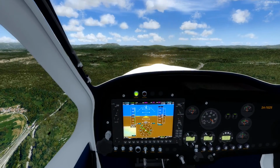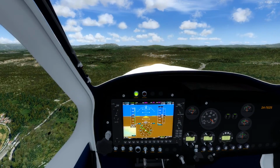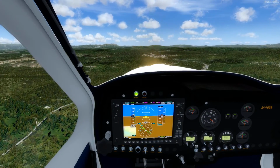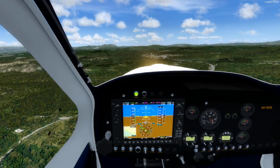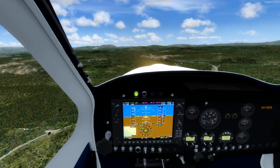Sierra Golf Yankee, contact Ljubljana Tower 118.0. Bye-bye. 118, Sierra Golf Yankee. Hvala lepo za kontrolo, se slišimo slednjič. Hvala tebi.